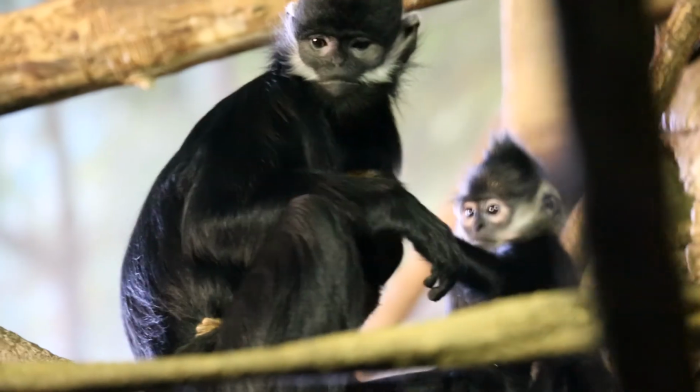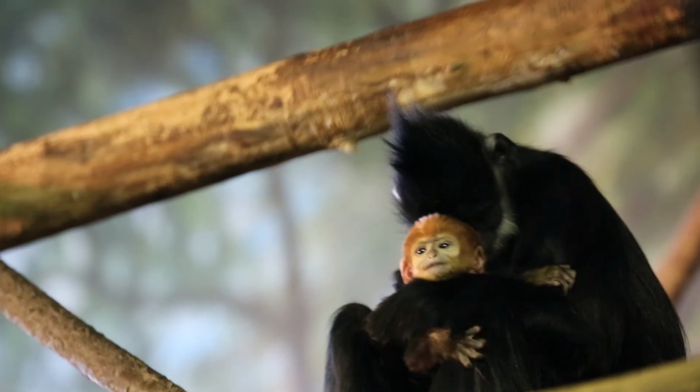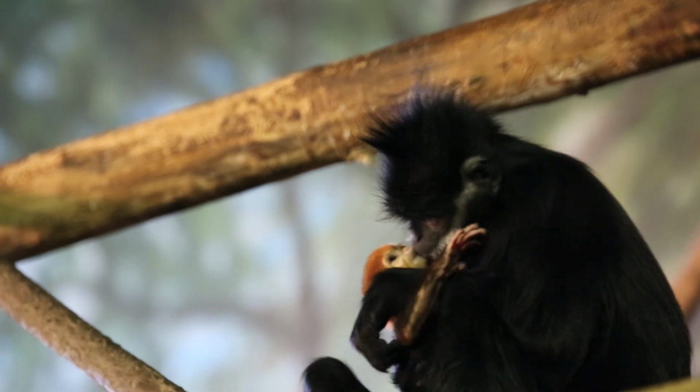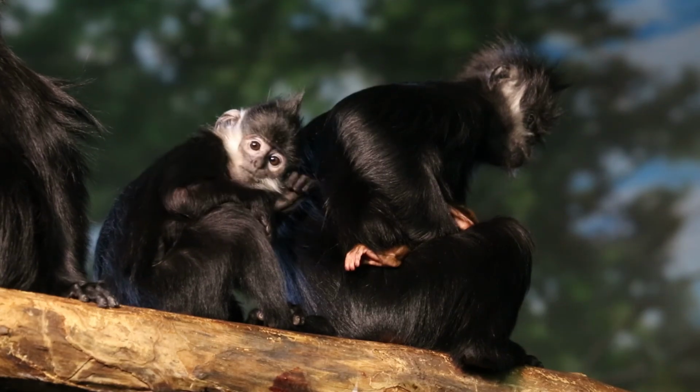This year at Lincoln Park Zoo, we had a really exciting birth, and that was a Francois' langur that was born in February. It's really interesting to see the interactions between the older offspring, the mom, the dad, and the aunts in the group. They all participate in helping to care for and carry the new infant.